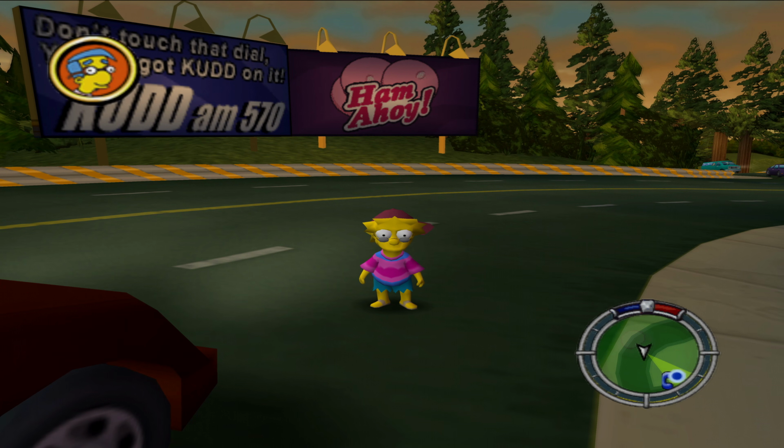On the third level, we can find a billboard for Ham Ahoy. We first see this product in the season 7 episode, King Size Homer.